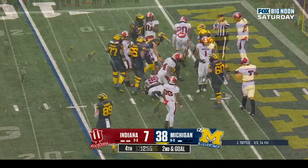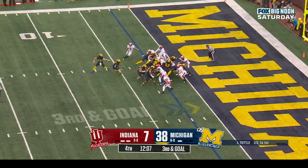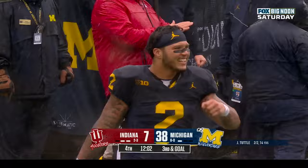Second down and goal at the 7-yard line. They'll pitch it. Edwards looking for his first touchdown, and he goes down inside the 5. Third down and goal at the 2. Edwards. Looks like a touchdown. Blake Corum celebrates, and it is. Donovan Edwards.